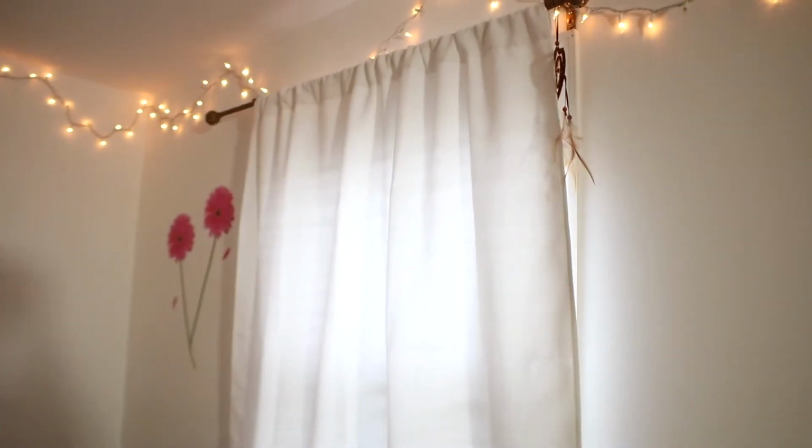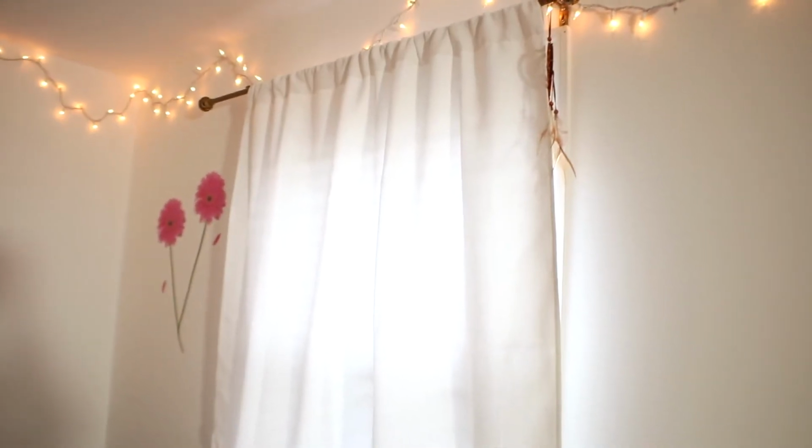They're a really nice thick material. They're not plasticky blackout curtains, but they definitely do a nice job at blocking a decent amount of light. I love the white. It's very crisp and clean. The curtains came in a lot of other colors, but again, my goal was kind of to remove a lot of color from my room. I wish I had a before picture of my curtains. Unfortunately, I don't, but I love the crisp and clean white.